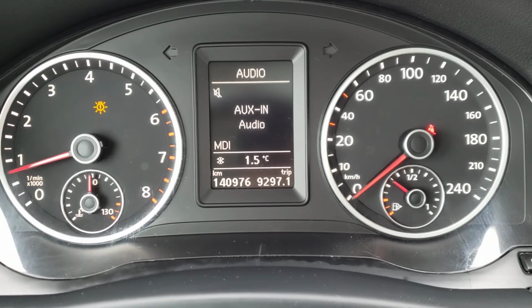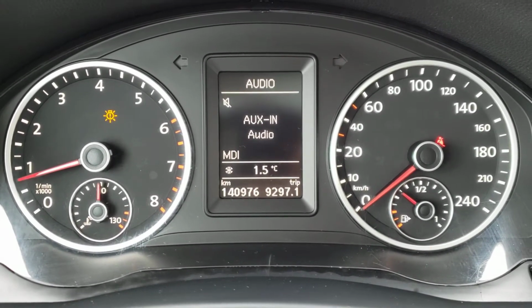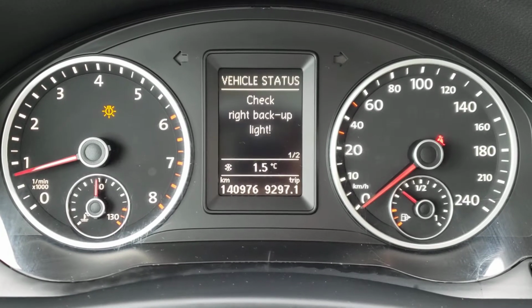In the next screen over, you do have the audio, so you can check what's playing and adjust it without ever having to take your hands off the wheel or even glance at your infotainment system. Next, you've got the phone screen, so if you do have your phone hooked up via Bluetooth, you'll be able to access it through the screen here.